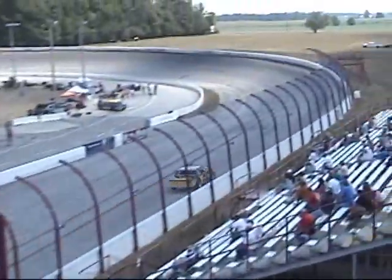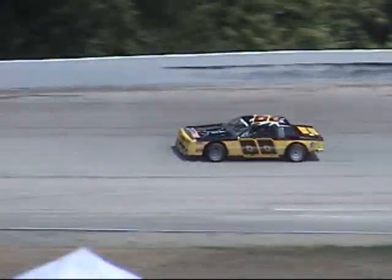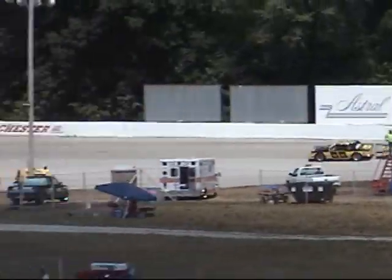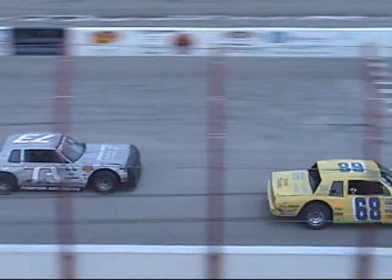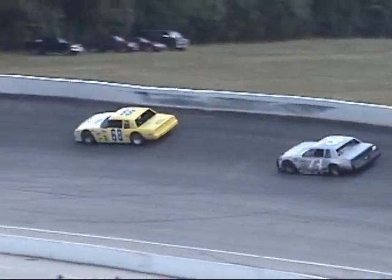Mechanical problems on the number 63 of Burge. Rear end going out. No, maybe not. Something on the rear of that 63 car letting go. Pulls to the infield, drives it down pit road. But Burge, your top qualifier, his strong run today has come to an end on lap 16.